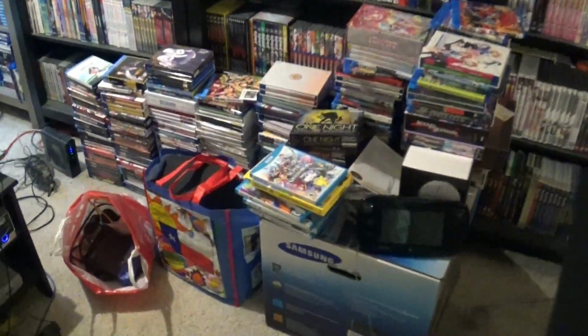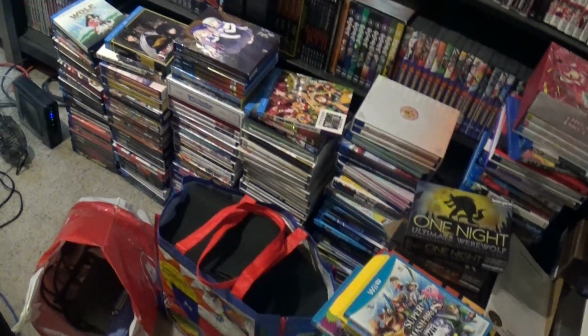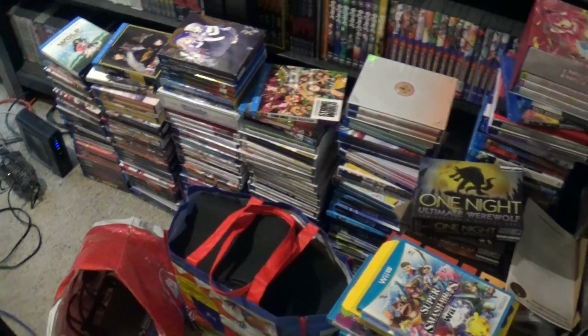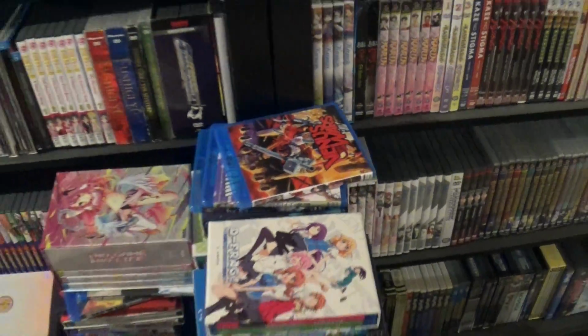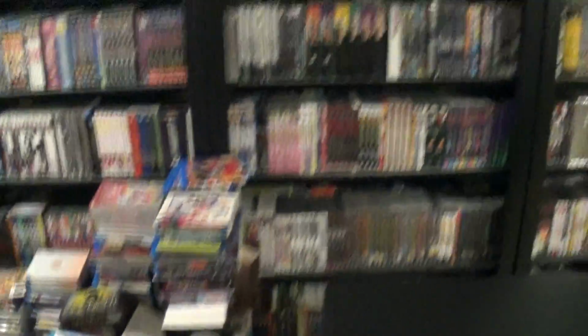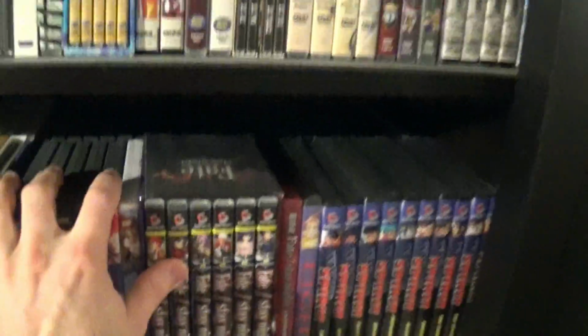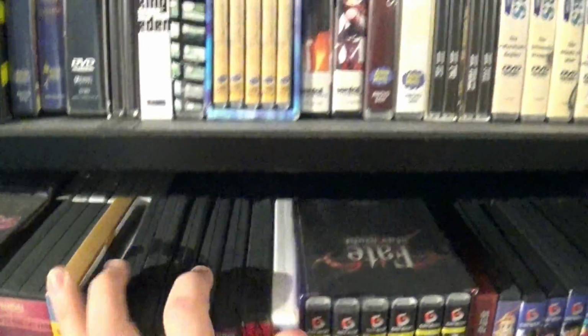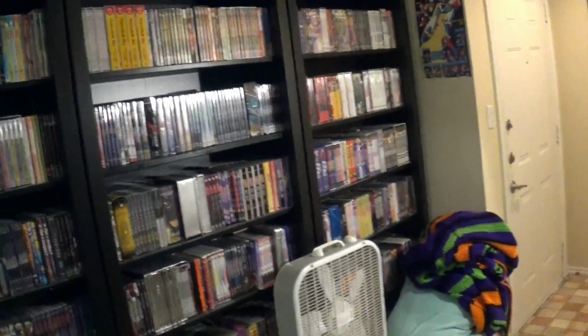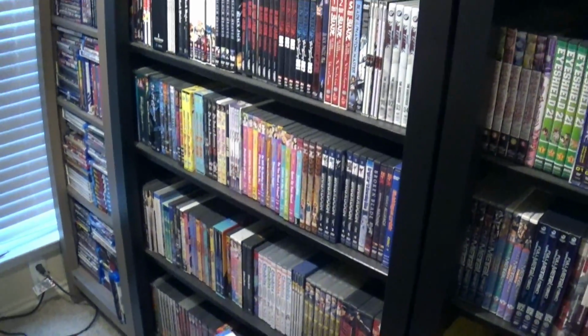Probably the biggest change is these piles have been changed. They're mostly the Blu-ray DVD combo stuff, although there's some Blu-rays piled up there. You can kind of see that there's a printer box working as support there. For those of you who are new to the collection, which I don't think has changed a whole lot, it's all double layered.